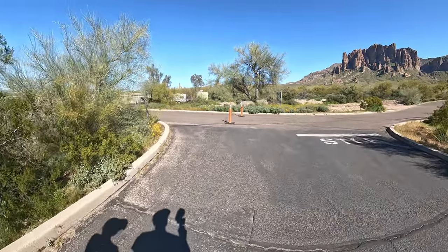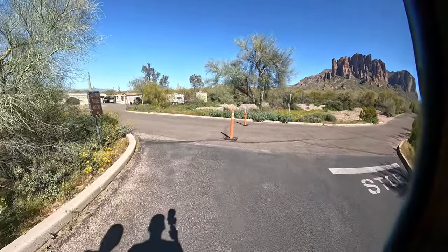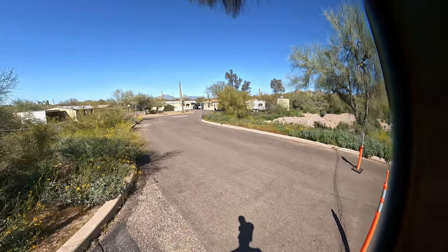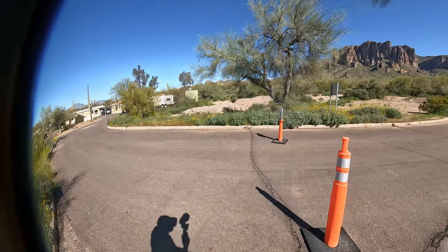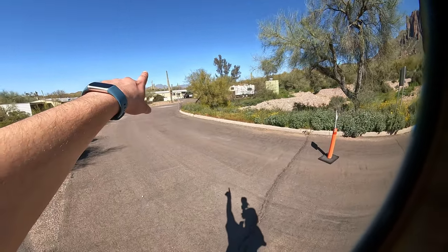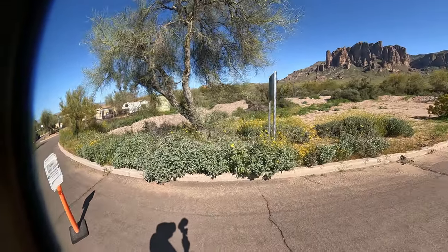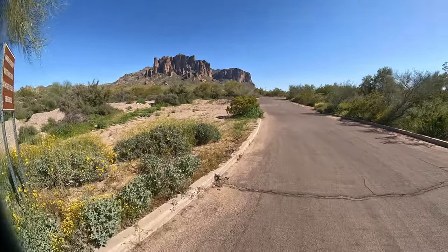We should keep the clip though from behind the scenes. Oh, this one? I was just looking at this cactus and walking, because this cactus is so huge. It's like a 15 feet tall cactus tree.